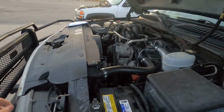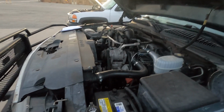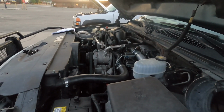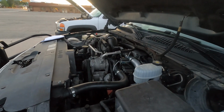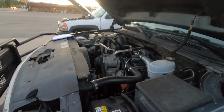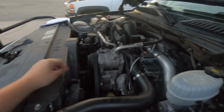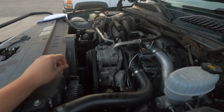Granted, it's GM genuine, but you're paying a discount because you're getting it from Rock Auto instead of the dealership or something. Long story short, I've got probably well over 100 man-hours of labor replacing stuff on this truck. I put a new power steering pump on it because the power steering pump was burned up.